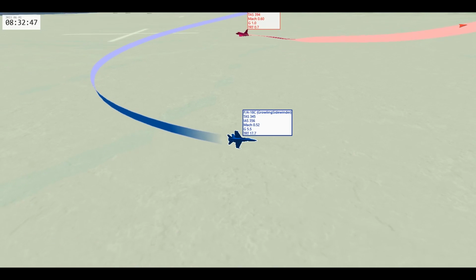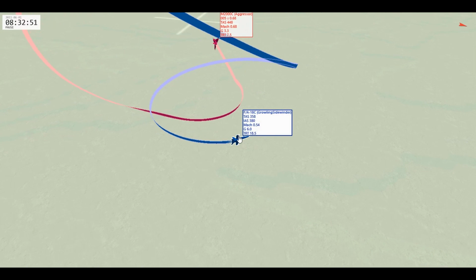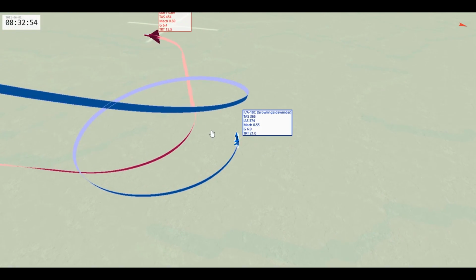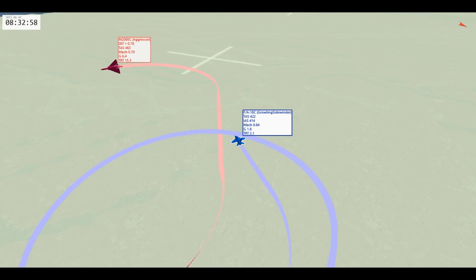Okay, so you can see here I'm raiding around him really quickly, and he already knows that. That's why he's extended out and he's trying to exit that. So here we are. I'm just going to follow him.